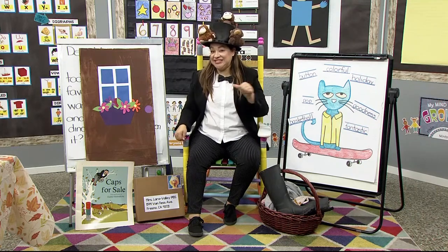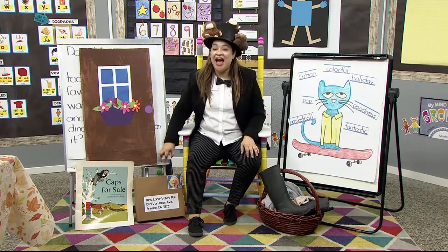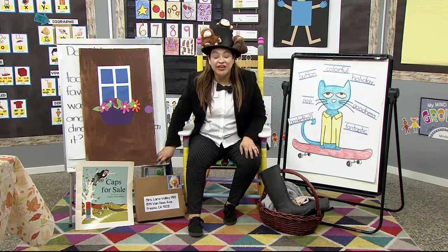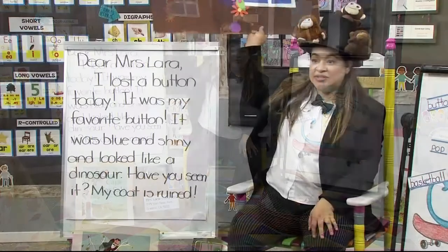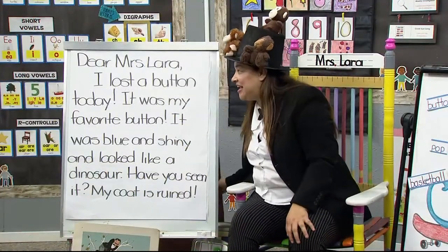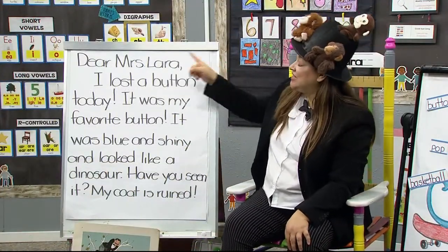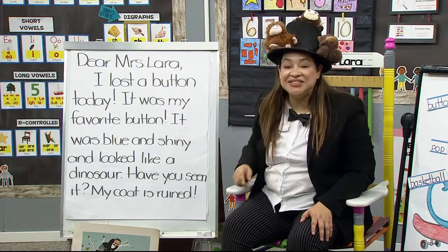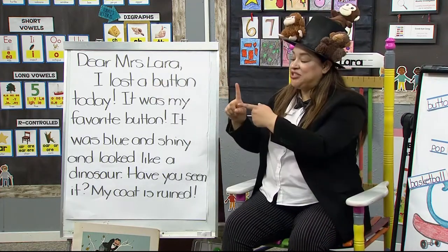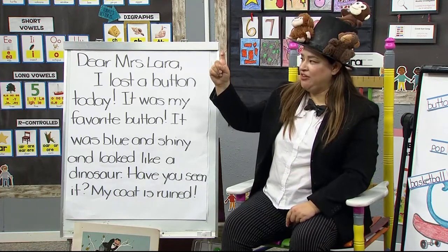Right now I think it's time for us to check our mail. I wonder what Miss Maria left for us today. She always gives us such nice clues about what is going to be in the text. So here is our letter, and we use our letter to read the words and practice our tracking skills. And we track with our pointer, which is this finger right here.